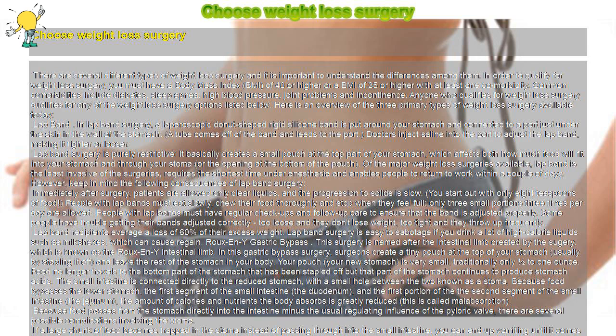Your pouch, your new stomach, is very small, traditionally only 1/2 to 1 ounce. Food no longer travels to the bottom part of the stomach that has been stapled off, but that part of the stomach continues to produce stomach acids. The small intestine is connected directly to the reduced stomach, with a small hole between the two known as a stoma.